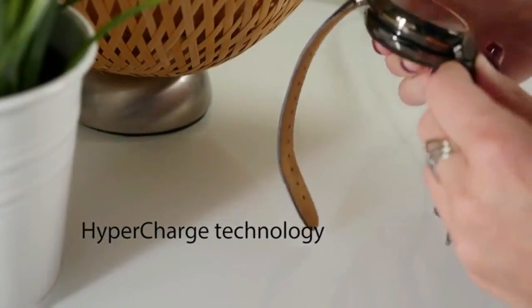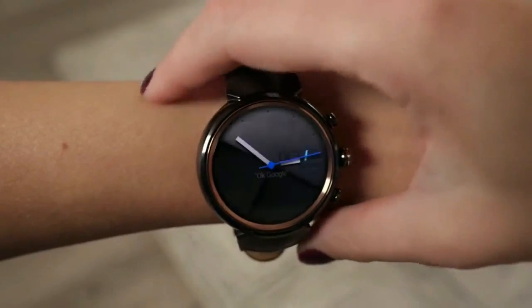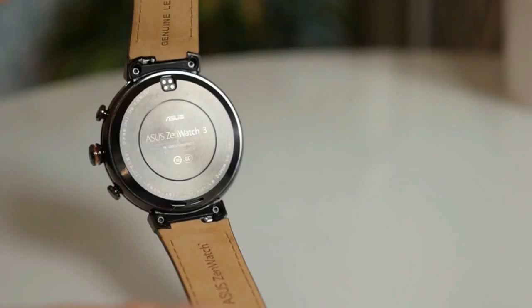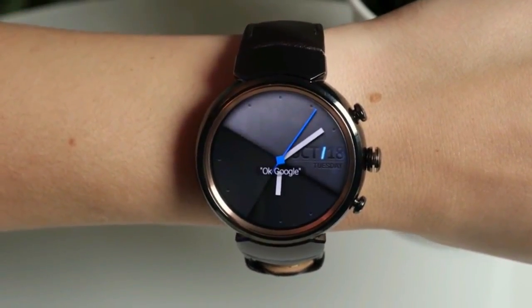The brand new Hypercharge system can top up to 60% in only 15 minutes. With the optional battery pack, you can get an extra 40% charge. Beyond that, a special Eco mode can double your battery life. Plus, the new Qualcomm Snapdragon processor uses 25% less power than the previous generation. The ASUS Zenwatch3 embodies luxury for everyone.